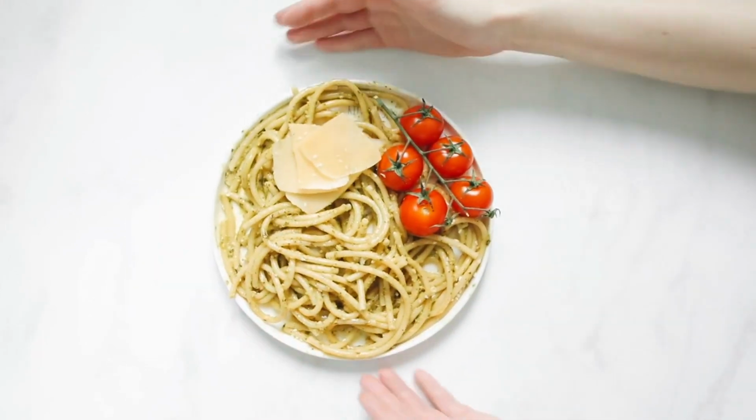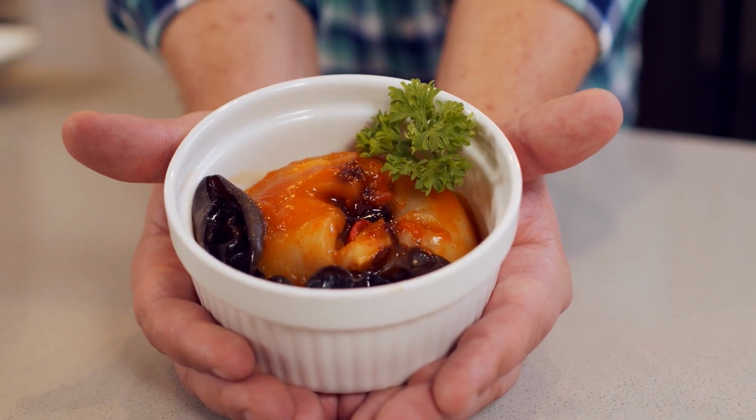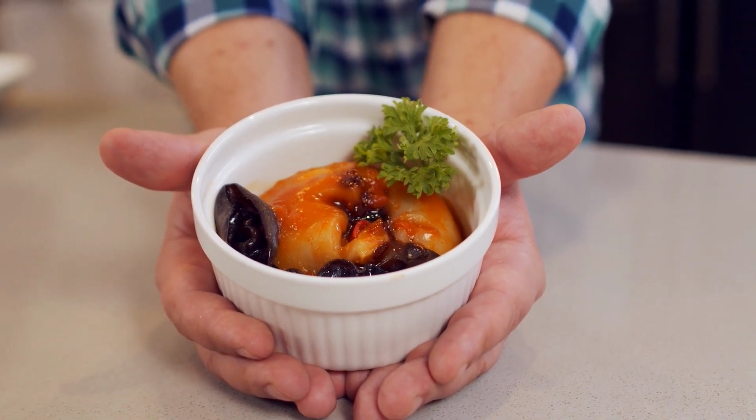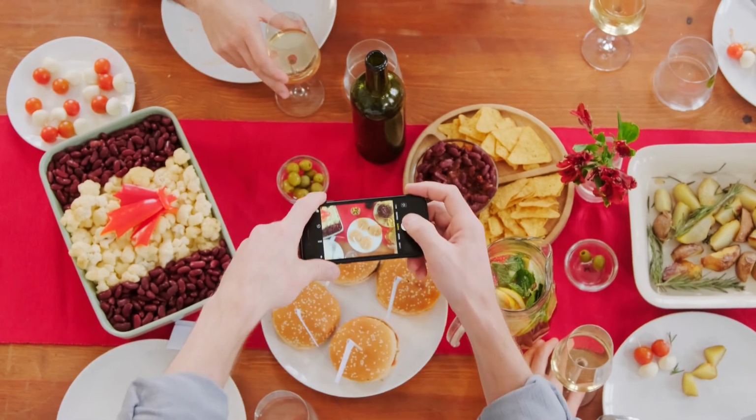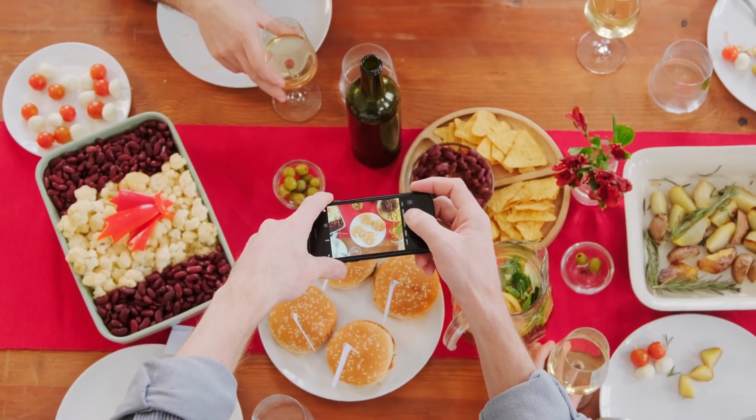So, the next time you find yourself in that familiar fridge staring contest, remember that wholesome, calorie-conscious dinners don't have to be a chore. With a little creativity and a dash of urgency, you can create something beautiful and nourishing in just 30 minutes. And who knows? You might even find a new favorite recipe along the way.